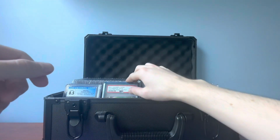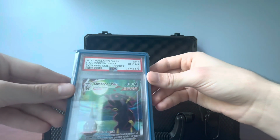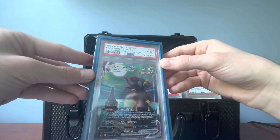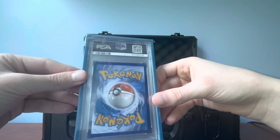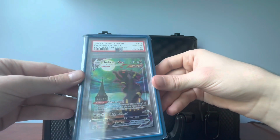So, to start off, I'm going to start with my personal grail, the Umbreon VMAX alternate art from Evolving Skies in a PSA 10. Now, this card is very special to me, not because of the card that it is, but because of how I got it.